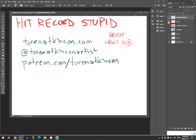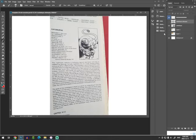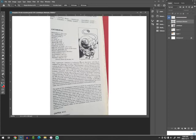Let's take a look at the... Oh, I drew that on the wrong layer, like I love to do. Deleted. Here is the entry for the Catoblepas as taken by my camera. I just can't zoom in. There we go.